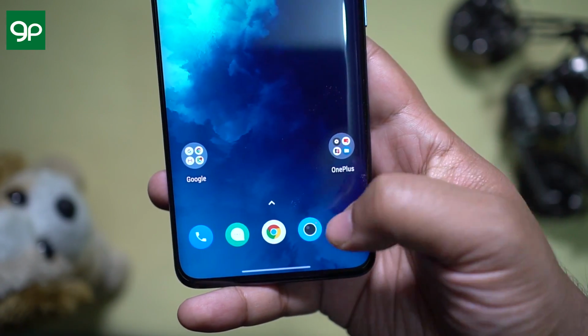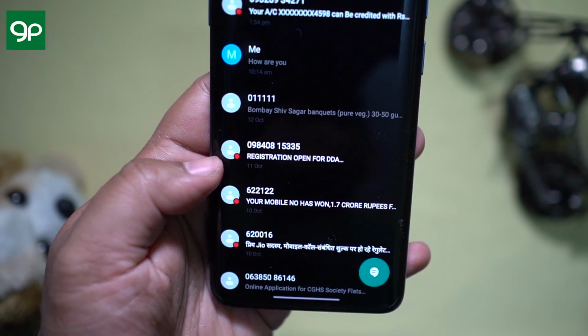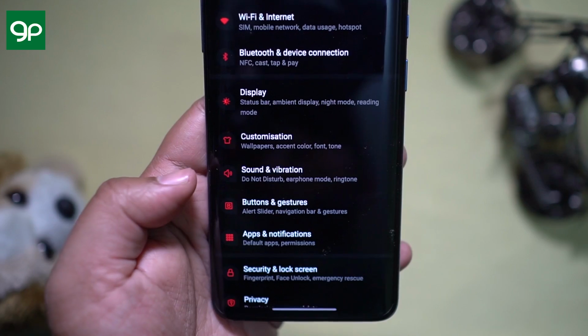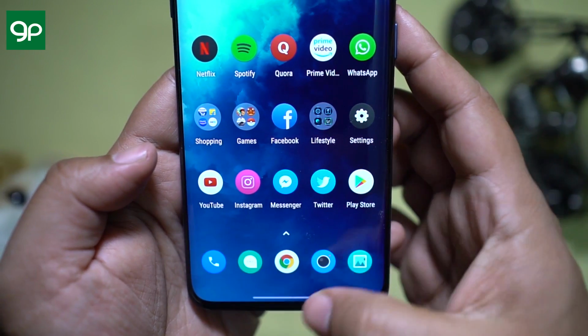Now the best thing about this new navigation gesture feature is to go back to the previous screen. You can swipe inwards from the right as well as from the left edge of the display, which is so useful. I mean, if you are holding the phone with the right hand, you don't need to reach out for the left edge. So despite having this big display, navigating is not an issue anymore.